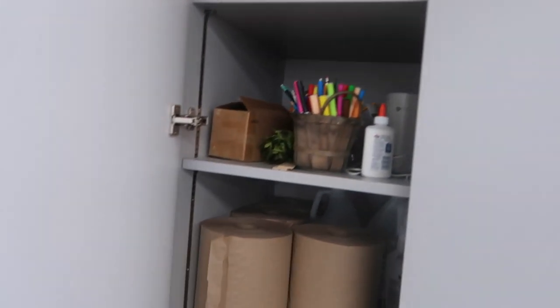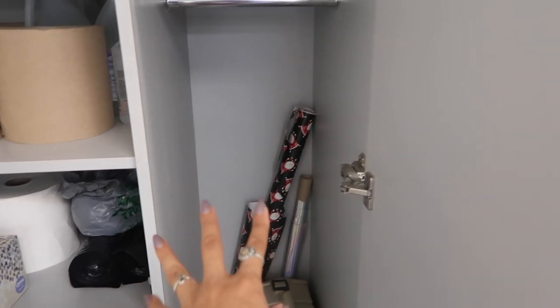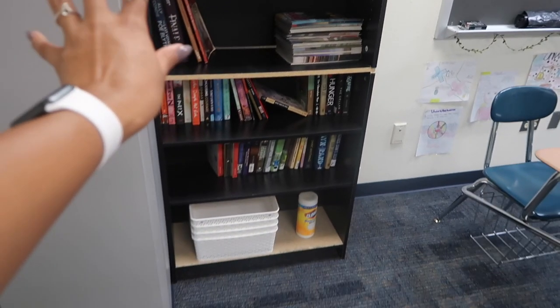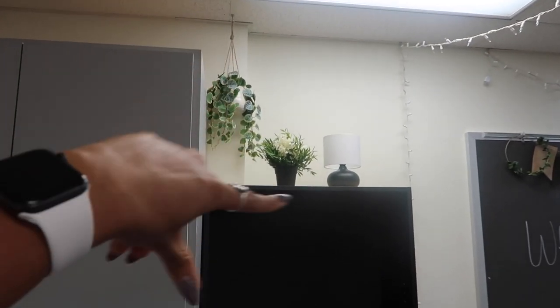Back here, I have my cupboard that just has random supplies, like pencils, extra paper towels, lots of hand sanitizer, spray, and trash bags. Kind of just general stuff like that. Those are headphones, and then the last teacher left some Christmas paper, so I do have lots of storage back here. And over here I have another bookshelf that has some paper on top of it, and then just other books. Extra bins right there in case I need them, and some Clorox cleaning wipes. Up top I have more fake plants and another lamp.